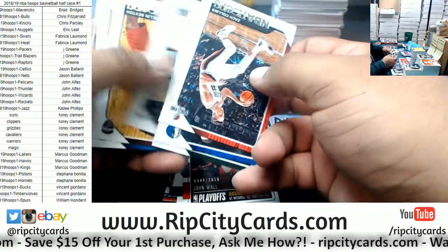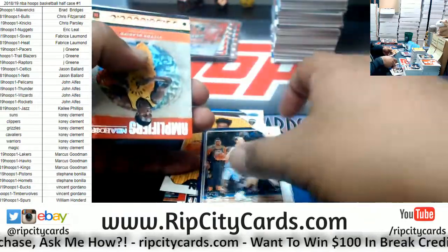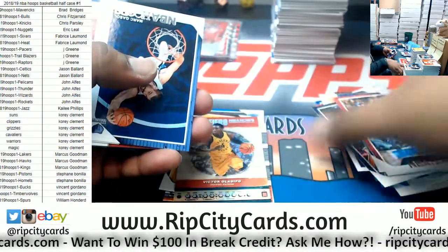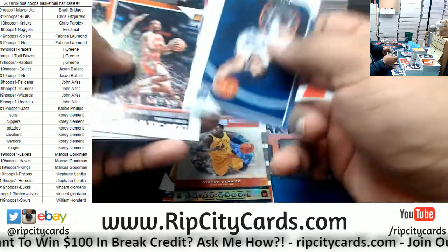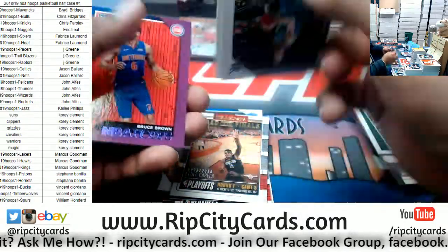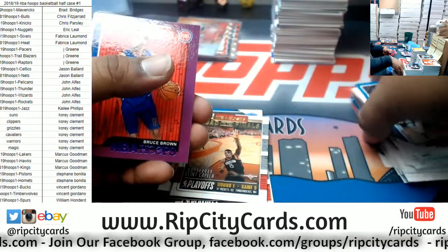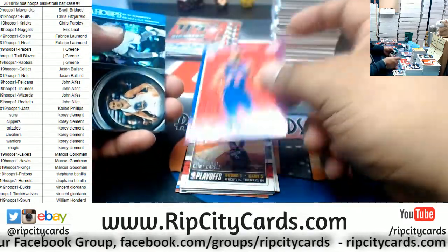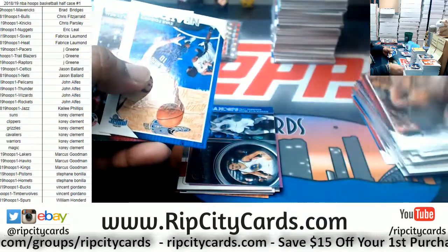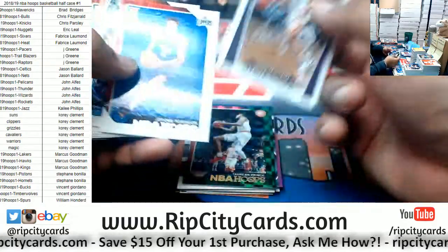John Wall, 2018 Wizards. Colin Sexton, rookie. JD Martinez about to hit a grand slam or something. Clint Capella, Rockies, 2018. And there it is. Another run comes in. Red Sox up 3-2. And Fenway is rocking. Torian Prince, 99 Hawks.